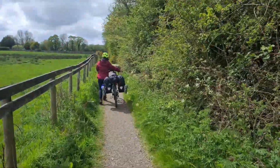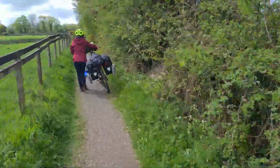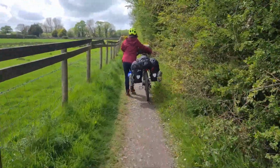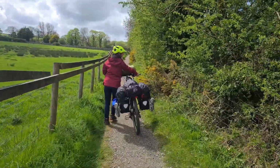Now you might be wondering why we're walking this, but it's because it did say kind of specifically footpath. And we did pass a few people on the way last time. I don't like to cycle if it doesn't say. No.